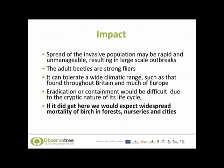Now we know that the bronze birch borer can tolerate a wide range of climatic conditions, because that is a feature of their native forests. So the climatic conditions here in the UK probably wouldn't limit them in any way. Eradication or containment of the bronze birch borer would be very difficult due to the cryptic nature of its life cycle, which I will go on to next, and also the fact that populations may not be detected until they have already become established. So if the bronze birch borer does gain entry into the UK, we would expect widespread mortality of our birch in our woodlands, our cities, and also our nurseries.